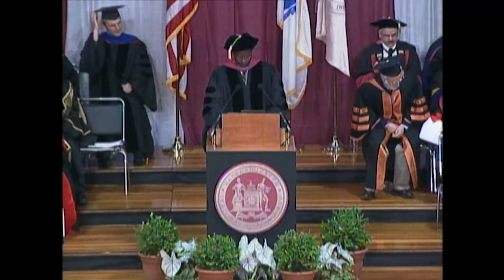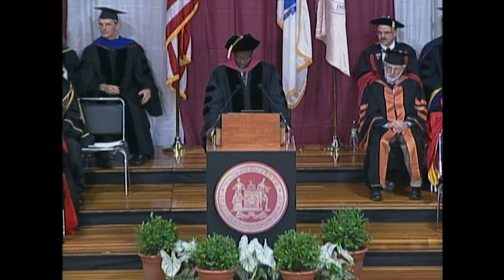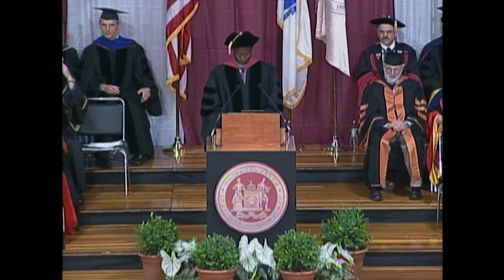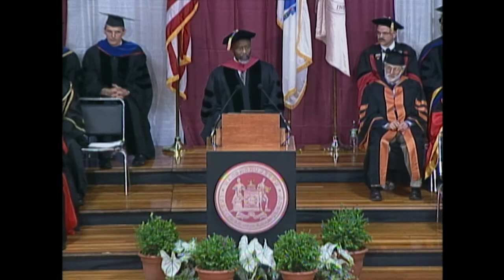The faculty and stage assembly will recess. After the faculty departs, the degree candidates do not recess, but will join the faculty and their families for a reception at the Johnson Athletic Center, first floor. The Johnson Center is adjacent to this building.